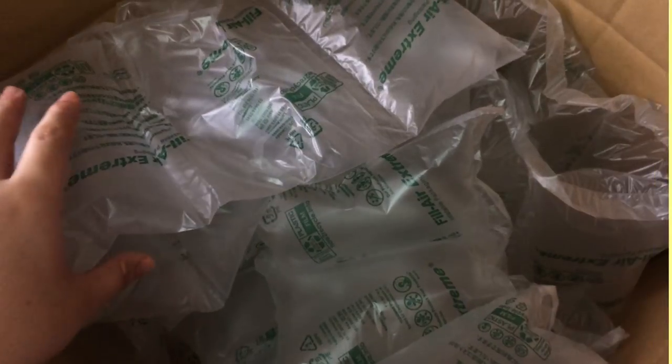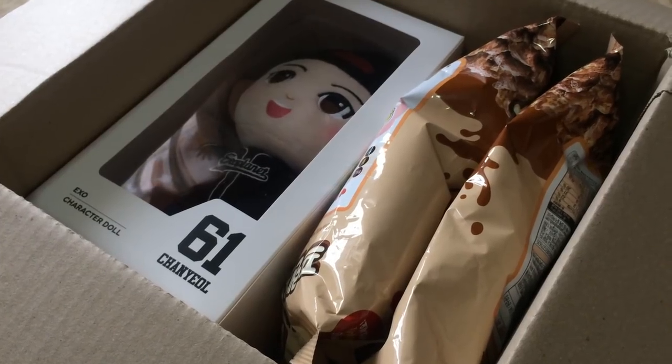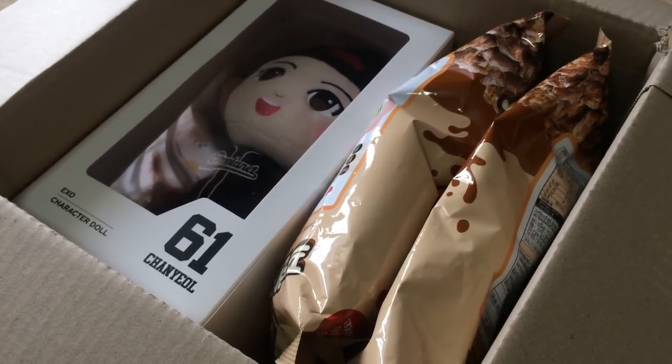Everything came in this big box which has these plastic bubble protectors. The shipping is also very quick as it only took 4 days for me to receive the items after shipping. And inside the big box, there are two more boxes which I believe are from two different sellers.